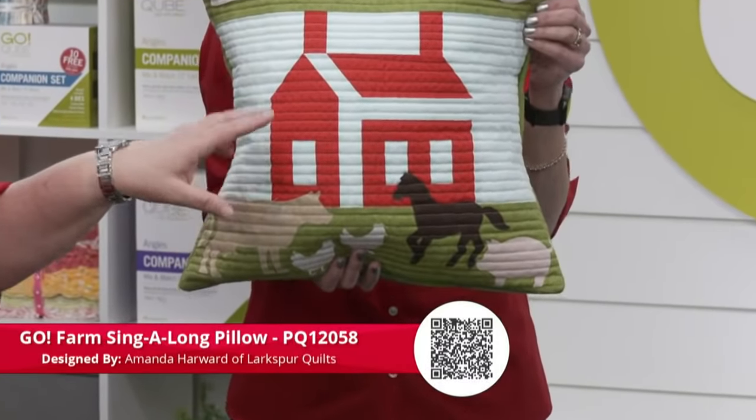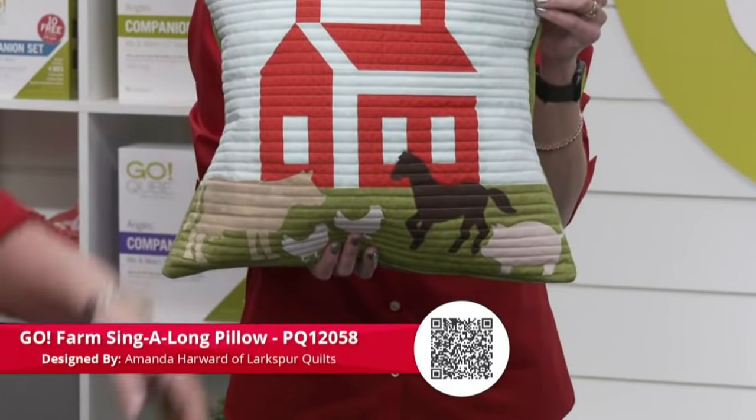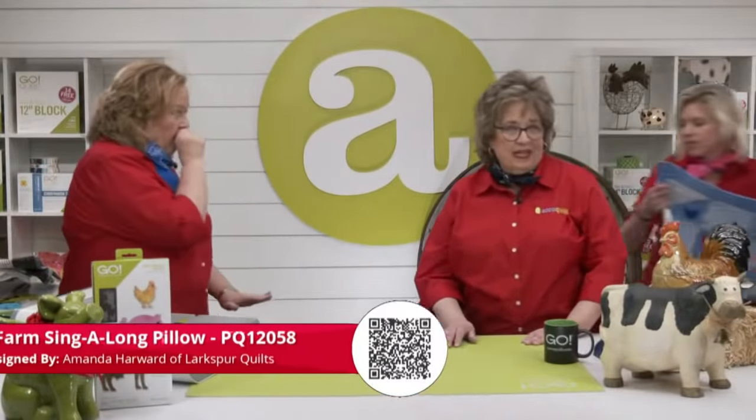And I love Jeannie's idea of just making pillow covers and then just changing them out for the season. Yeah, that's a great idea. Really cute. All right, okay, I'll take that. Okay, got another one coming.